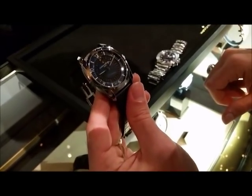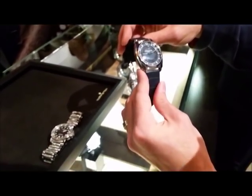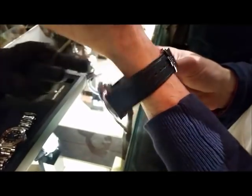Wait, do me a favor. Just move it into the light a little bit more, because that is a stunning blue. That is nice. It has so much texture. And the difference of finishing, it's really gorgeous. It catches the light so nicely.